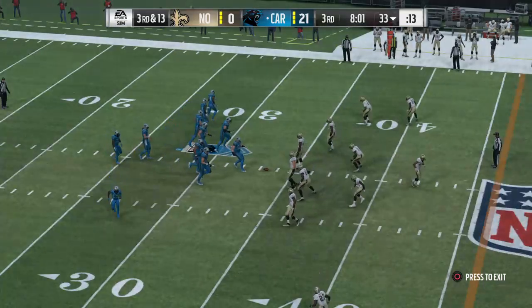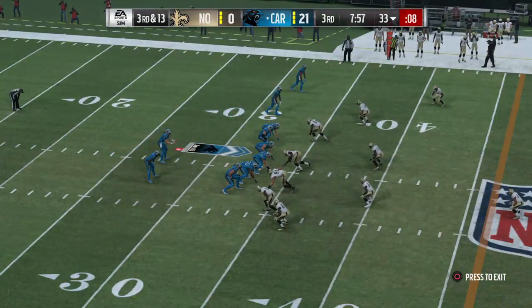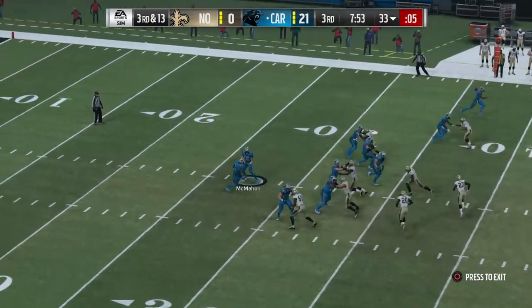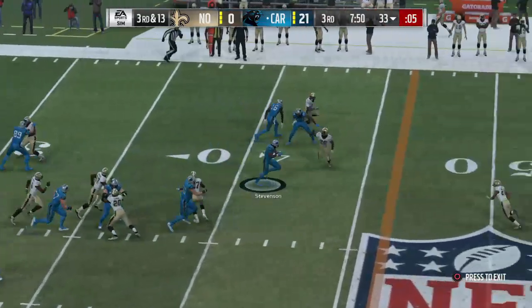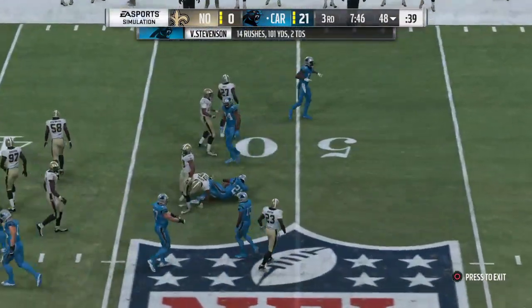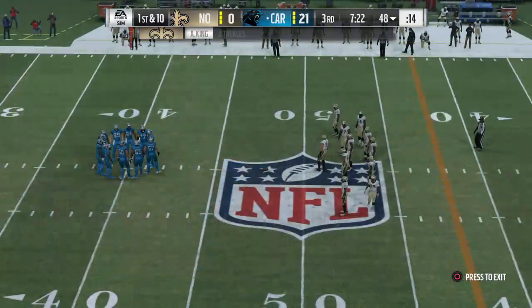Well, partner, I guess sometimes it's just a matter of philosophy. Some say run it until they absolutely stop you, and others say, well, when you think they're about to stop you, fool them a little bit. I guess they should have tried to fool them on that play. On third down, this is Melvin Gordon, and he's got a first down as he's up to the 48. Needed 13, they got 14 on third down.